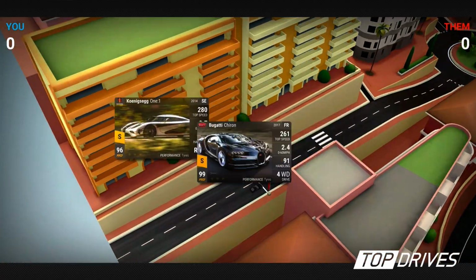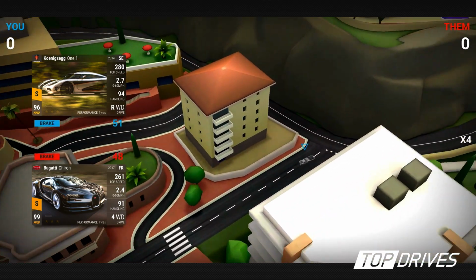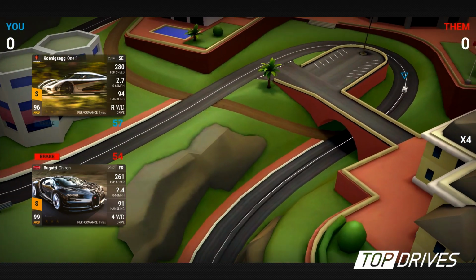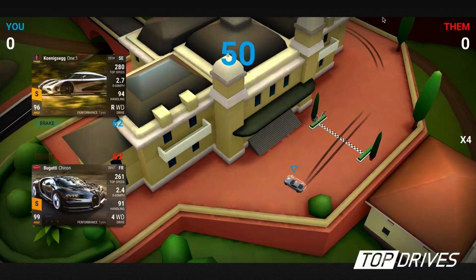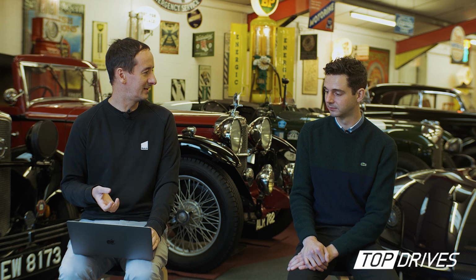And again, a bit like with the 918, the Chiron's off the line quicker. It's just that unbelievable traction. But the 1-to-1 is just a lighter car. I think through the twisty stuff, through the corners, it's got better handling. And it closes the Chiron right back up, and through the last few turns, just takes victory. It's probably, what do you think, 400 or 500 kilograms lighter than a... It could well be.